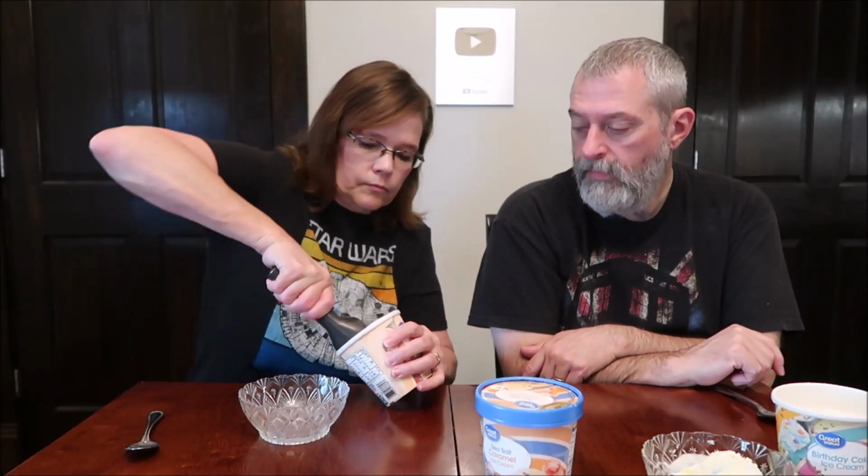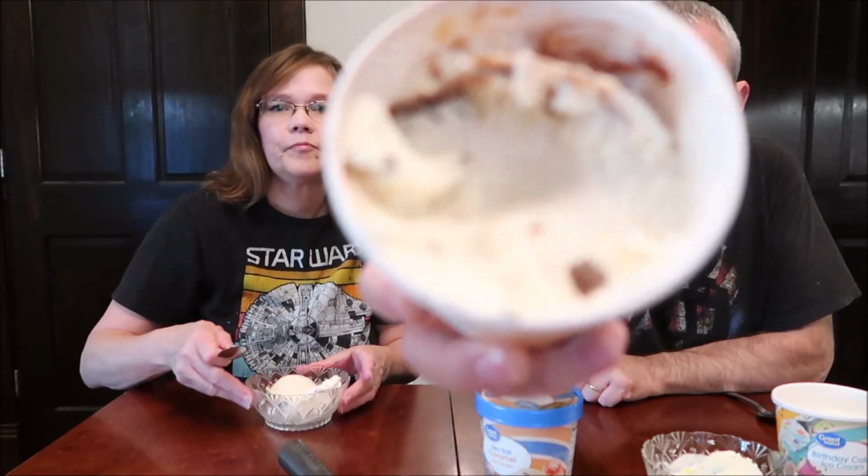That would be good. Okay, so this, peanut butter cup, peanut butter ice cream with chocolate fudge and peanut butter ribbons and peanut butter cup pieces, 210 calories per serving or 640 for the entire container. Still not bad. No, not at all. That's a ribbon of that peanut butter.